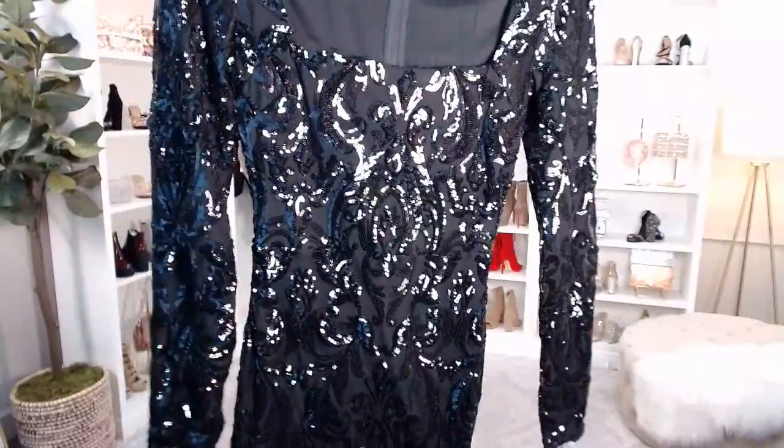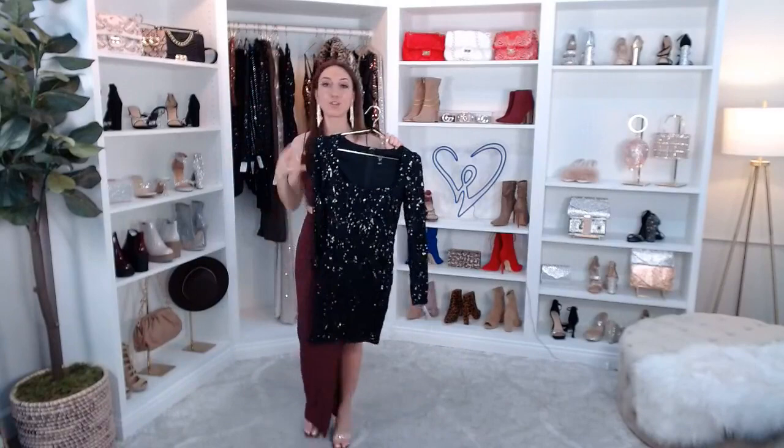That iconic sequin scroll print, which is one of the things we're best known for here at Windsor. And then underneath has a lined mesh fabric, very similar to everything else that we've been showing today. Super cozy and comfortable, and it's just $64.90 for this. So again, another dress you can really wear all year round for any special occasion.